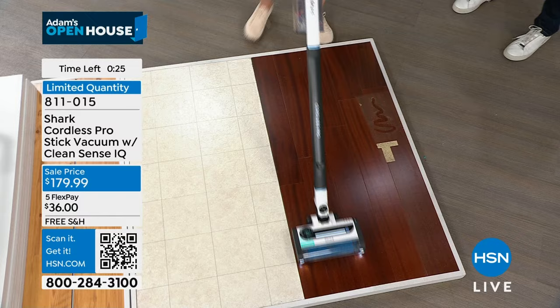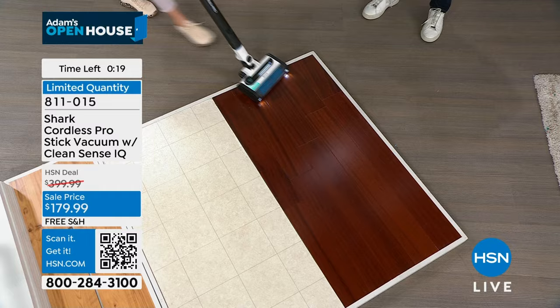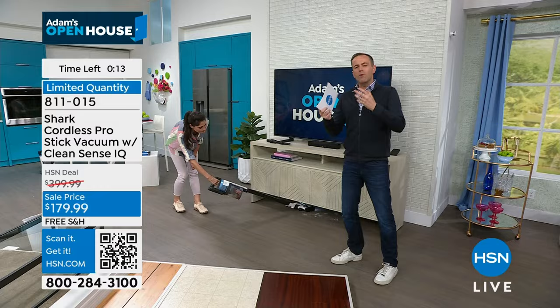But this was their big new version, their big new launch. Everybody seems to be cutting the cord, cutting the power. Everybody wants a cordless vacuum, but wants a full-size replacement. This is not your occasional vacuum.